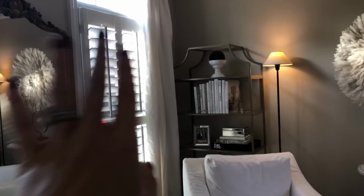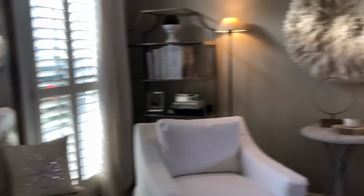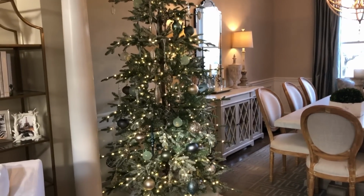So every year I would do my blue tree here with my blue and white jar ornaments, all that. I didn't want to move furniture, don't want to do all that. So the last couple years I've been putting the tree here and it's actually perfect because I can see it through from my kitchen.